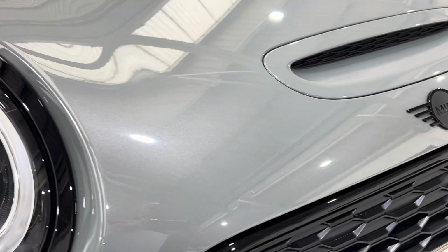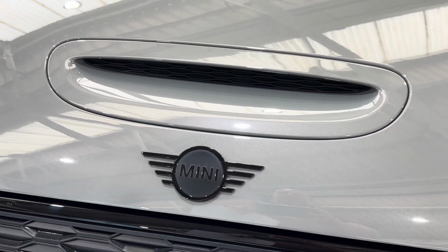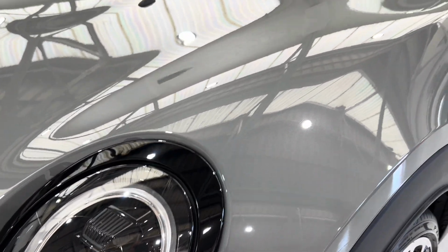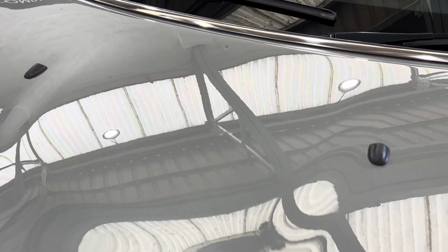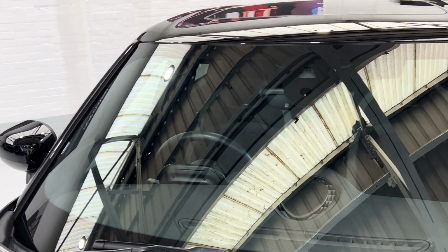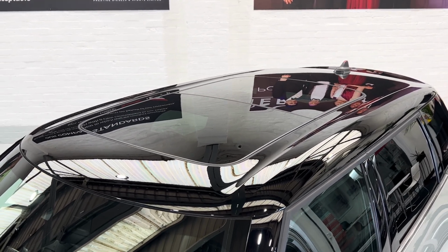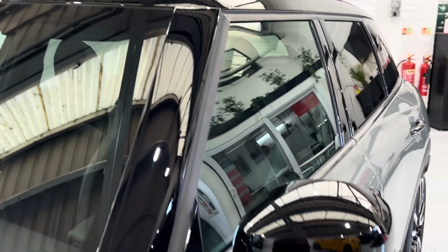If we come across the front, you can just start to make out the metallic in the paint now, and the badges all matching. They've got the air intake on the bonnet there. Like I say, really lovely condition. Just bring you across. If I see any chips or anything like that on the vehicle, I always point them out, but as you can see, it's in lovely condition. And the windscreen as well, it's not peppered at all. And then we've got the black gloss roof and the panoramic roof, which is another optional extra. Black gloss mirrors.